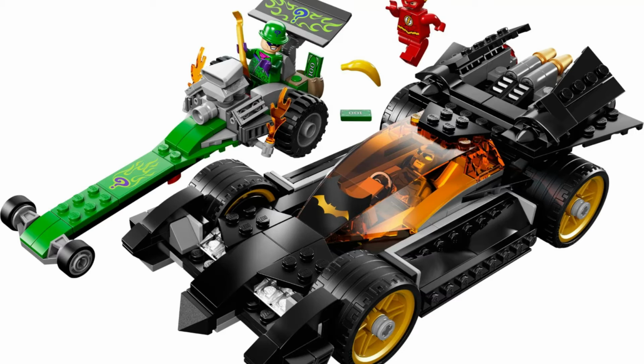And the figures in the set, while only three of them, are still fantastic. You get a really cool Riddler, which I'm not sure is exclusive, but definitely one of the better ones. You get a pretty damn cool Batman, but most importantly, our first ever official Lego Flash, which is also one of the highlights of the set, and one of the reasons why I love it so much. It's kind of a flex to say you have the first Lego Flash. It is a cool figure, it's just that the rubber helmet is kind of eh.